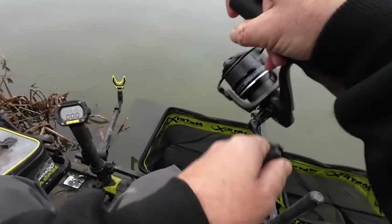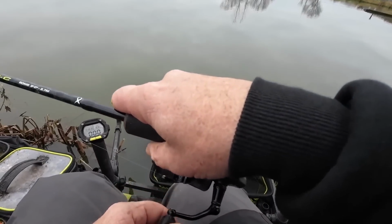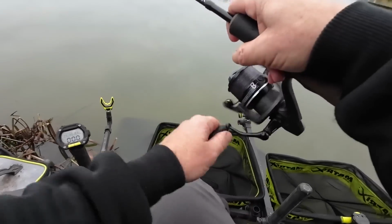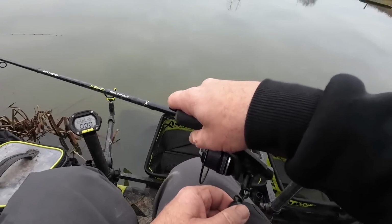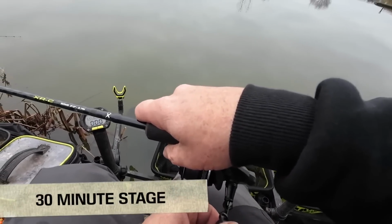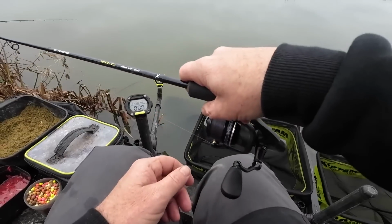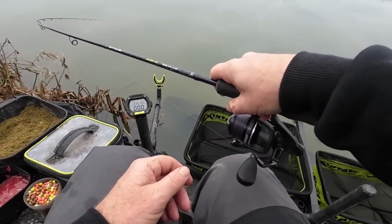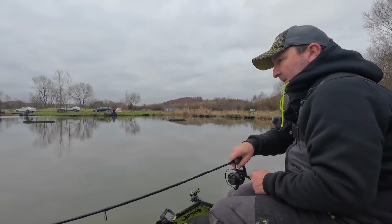And this has only been there 30 seconds. This feels like a really heavy fish if it's hooked right. Still only seen that 1 fish caught opposite. Been fishing just over 30 minutes. This is a really heavy fish, this one. Really slow but really heavy, this fish.